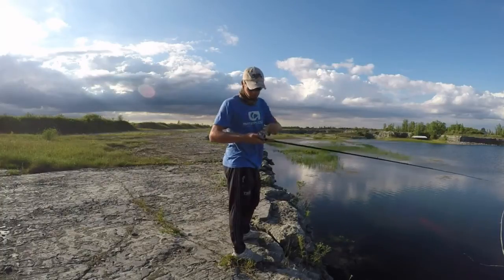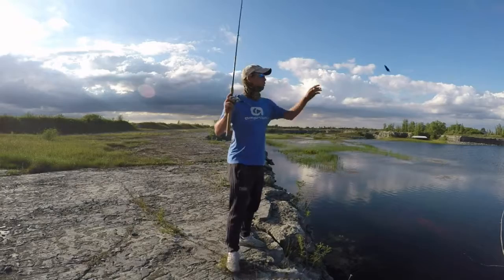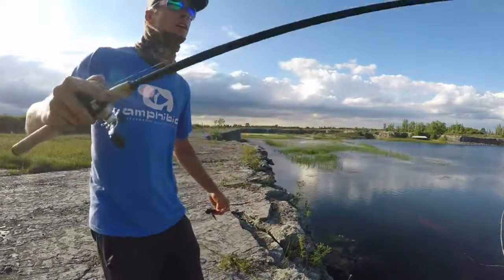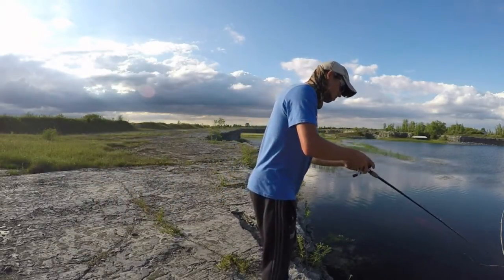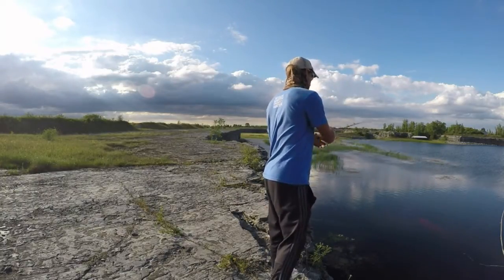And yeah, stay tuned. So basically today my setup's 20-pound fluorocarbon running into a 3/8 ounce jig. I got a medium heavy rod right now. Just trying to find a good rhythm right now.